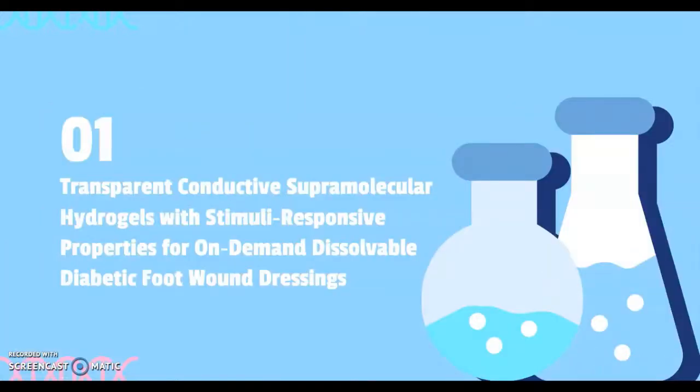For the first article about dissolvable biomaterials, I chose to focus on transparent, conductive, supramolecular hydrogels with stimuli-responsive properties for on-demand dissolvable diabetic foot wound dressings.